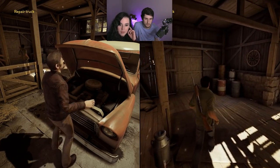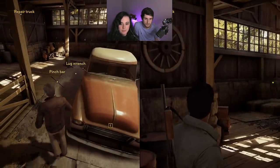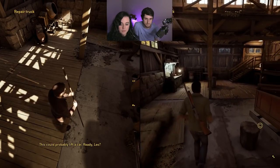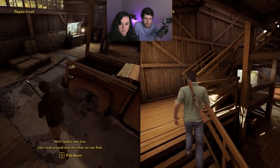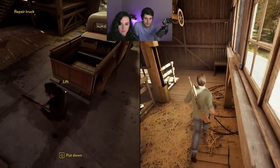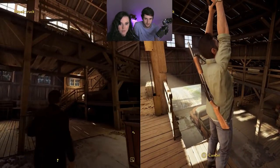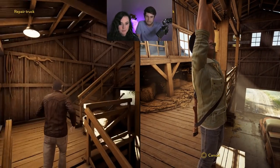Seems dead. Okay, let's see. This could probably lift the car. Ready, Leo? We'll need a new tire. Let's look around and see what we can find. Yeah, oh, here it is. Okay, yeah, you gotta bring me across. I'm coming.